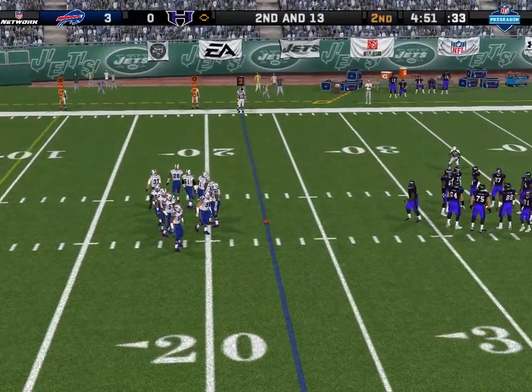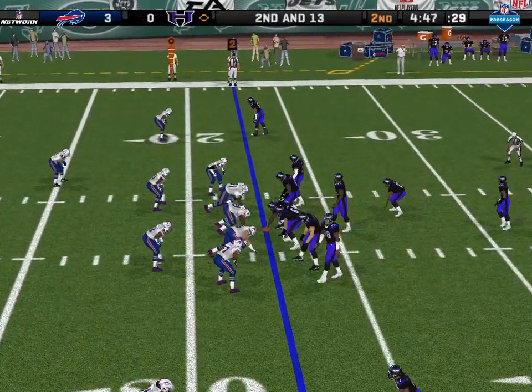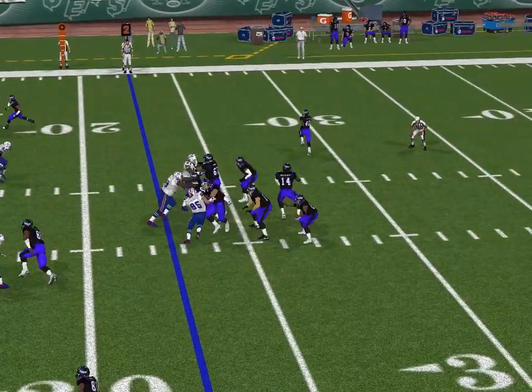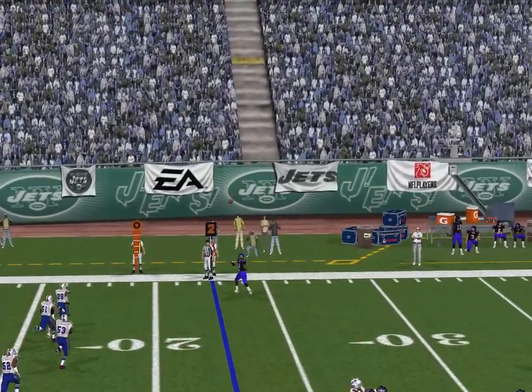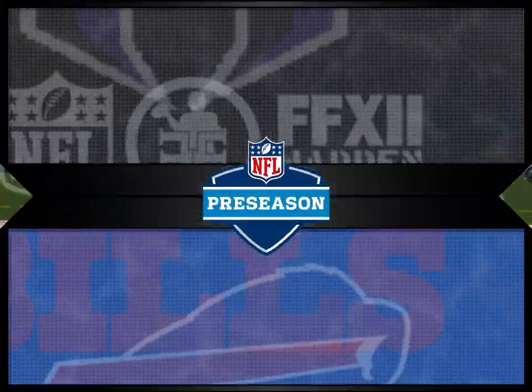So we'll have a second and long after the penalty, on the 23-yard line. Come on! All right, now. Set. Drops back. Throwing. And he goes out at the 22-yard line. Didn't get much. No gain on the play.